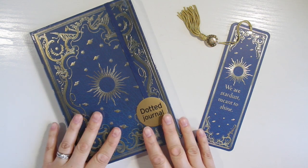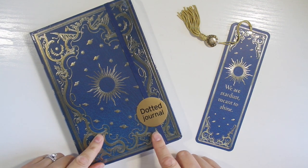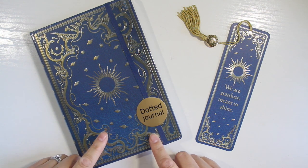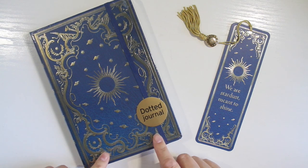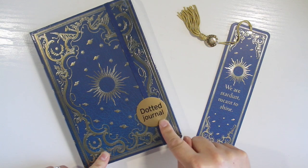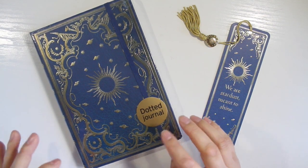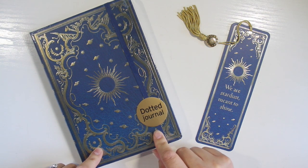Okay everyone, so the craziest thing happened. I found these dotted journals at Barnes & Noble. They come in a variety of different covers, and you've probably seen them before because I saw this sticker, dotted journal, on it and I was like, what? That is crazy, because I have been drooling over this cover for a long time.